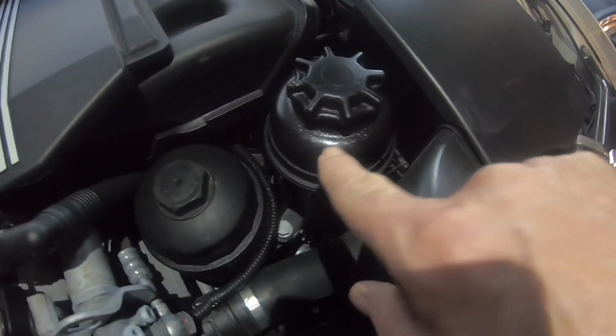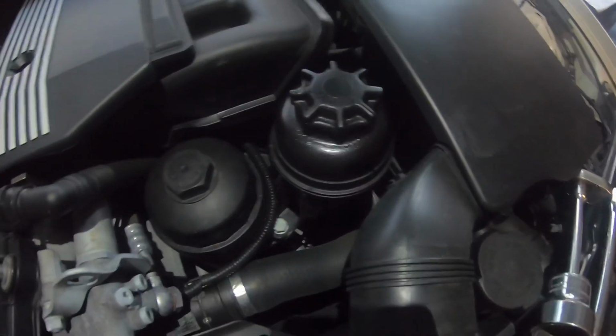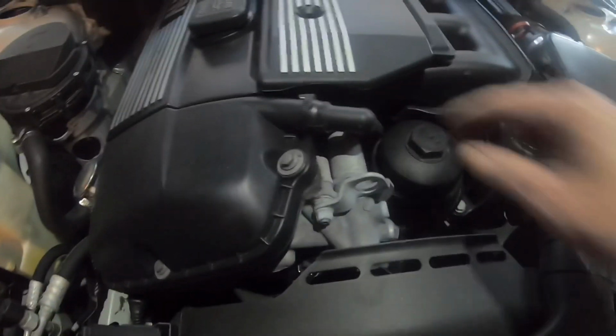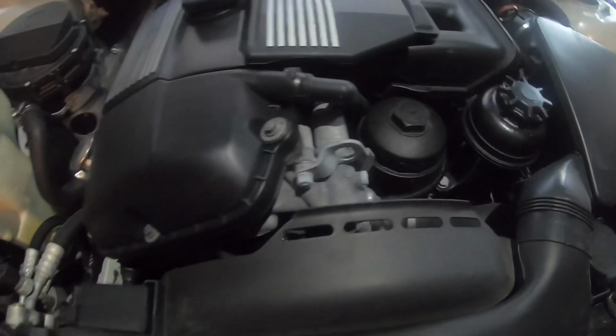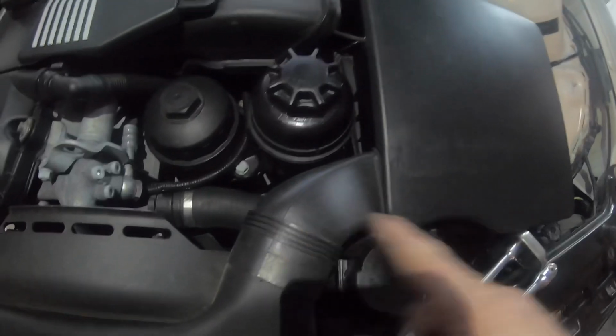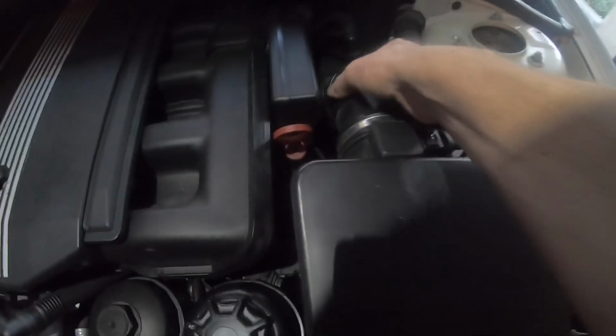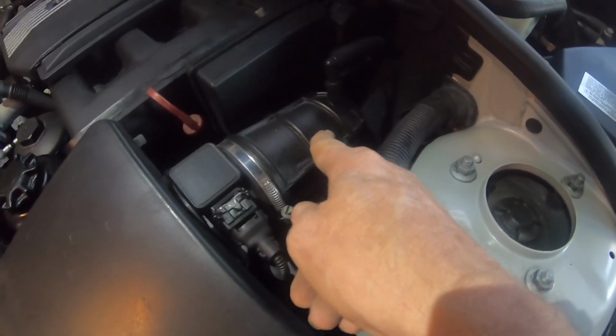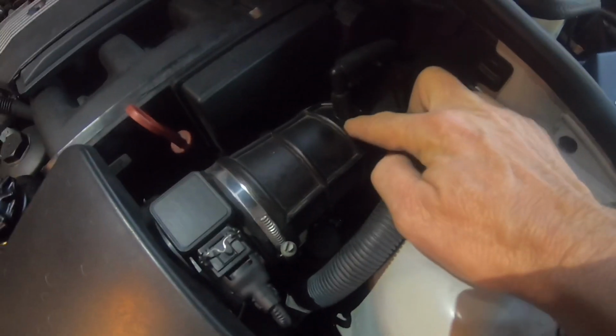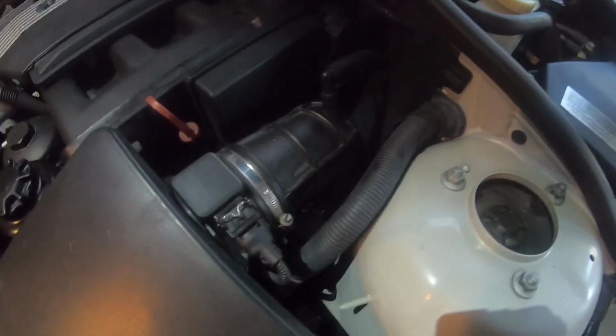All right, so I'm going to look at a couple things. Washer fluid, we're a little low, so we'll top that off. Power steering fluid, reservoir is sweating. That's a common problem with BMWs. You want to check to make sure that all your hoses, belts, your fan belts, and all that stuff are in good condition. I am going to need to change out the hoses and belts on this soon. These things are notorious for these air inlet tubes to rip and crack and then set check engine lights. So you want to check that.